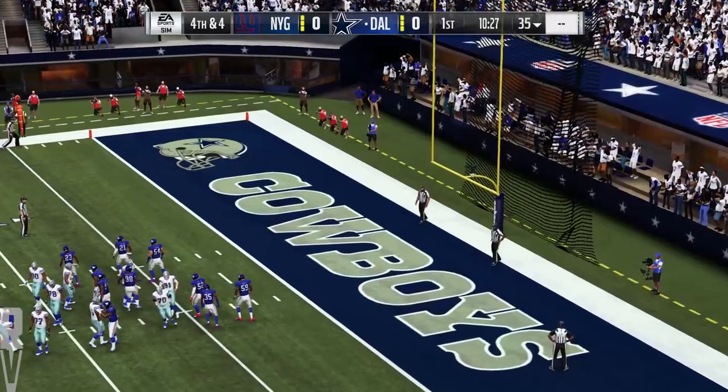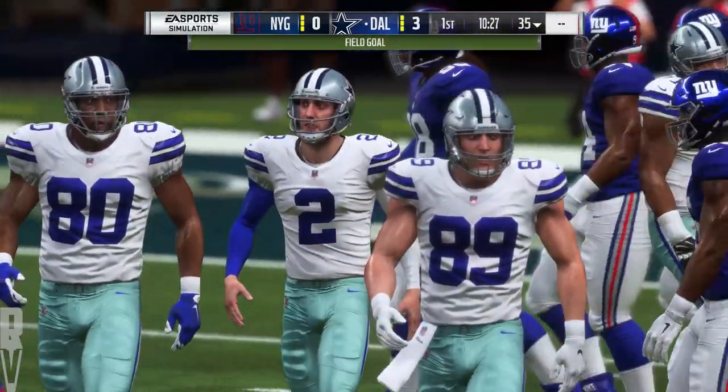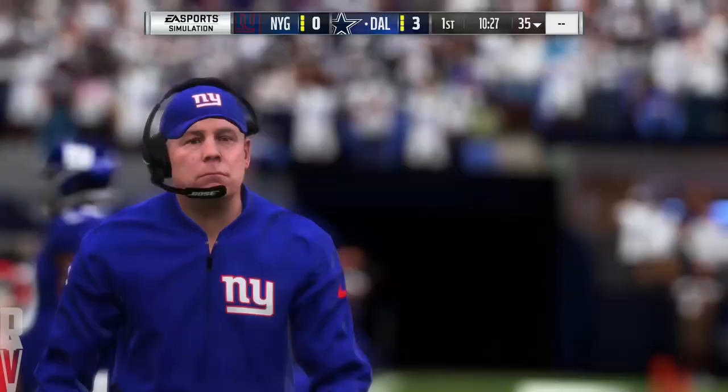And his kick is right there. It's good. And the Cowboys are going to jump out to a 3-0 lead. So the first points of the night belong to our home team as they're able to take the opening kickoff and at least get 3 points out of it.